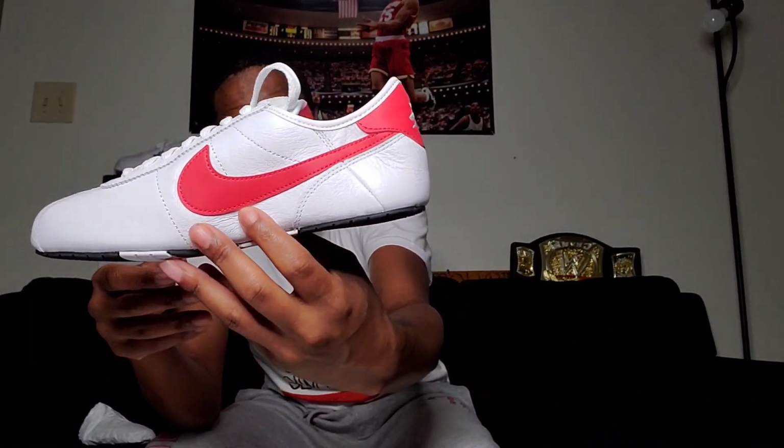Let's talk about the outsole. You got your Clot branding right there. You got black with the white right here. All white leather with a red Nike swoosh. Then you got some Chinese writing right here on the back. Chinese or Japanese, I don't want to disrespect anybody. I don't know what it says on the back. But you have that. Let me give y'all a better look at what this one says right there.